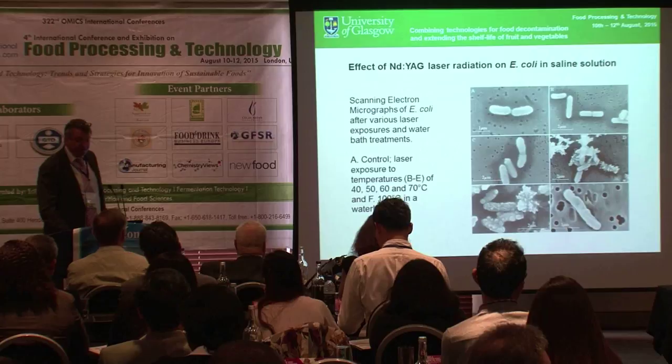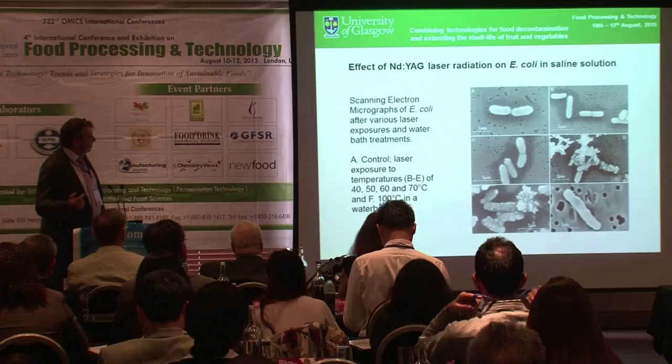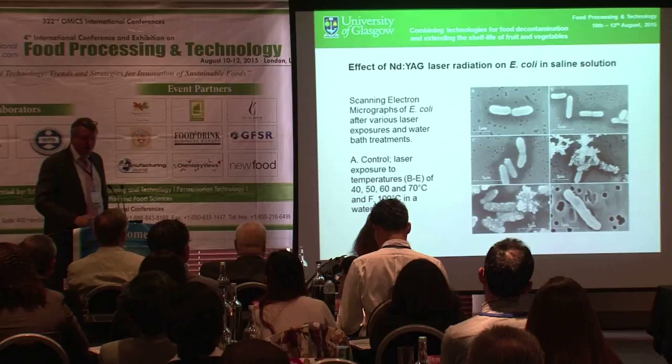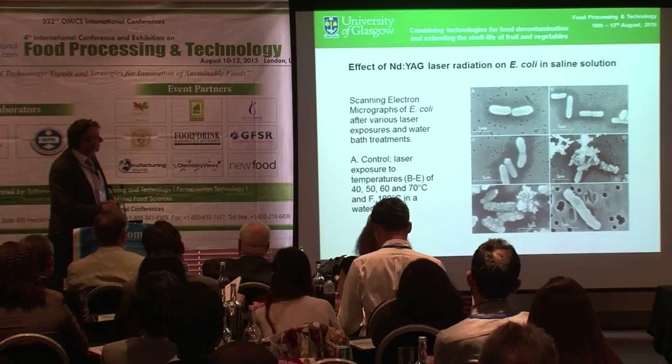This experiment looked at the effect of Nd:YAG laser radiation, so it's 1.06 microns, just outside the visible, and we're looking at E. coli in a saline solution. What was interesting, it seemed to give a similar blebbing effect as we see here compared to penicillin, for example, where you get that effect on the E. coli cell. So there's some breaking of that cell wall matrix that's occurring with this process and allowing intracellular material to leak from the cell if you provide high enough exposure. So you get complete lysis of the cell.